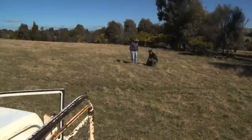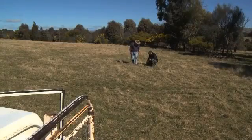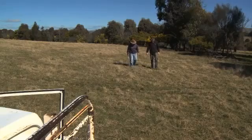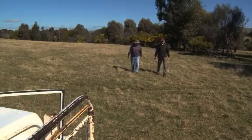It's all completely regenerated back again now. Yeah, it's really good cover of clover and microlaena. All sorts of other native grasses as well have all come back.